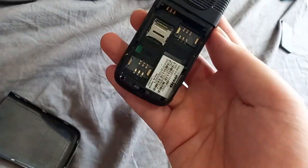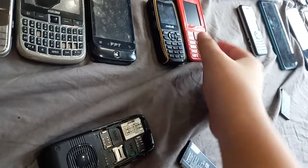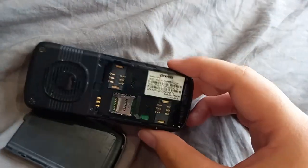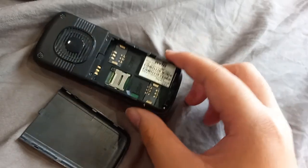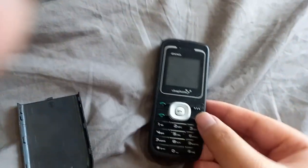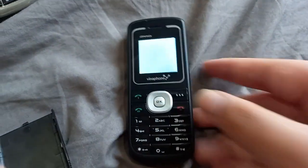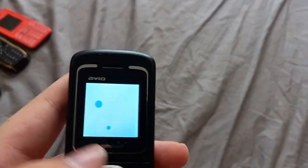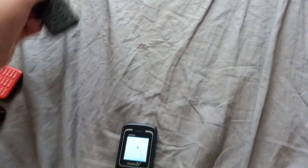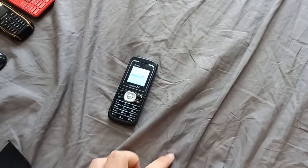Recent flea market find. This is an Avio. Oh yeah, I should mention, flea market, $2.50. Family members. This is also flea market, $2.50. Avio A101. No battery. It came brand new. It was never used, which is really interesting. I should sell this one. I already have like 6 more phones to show.